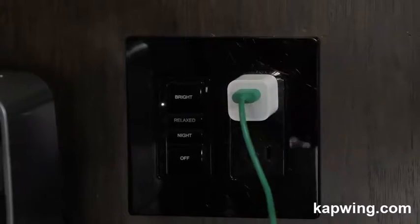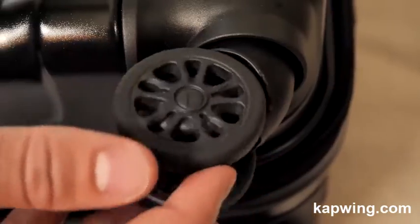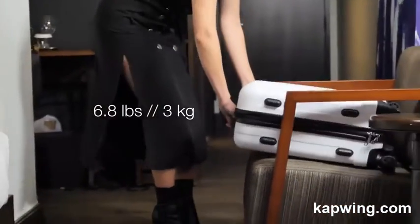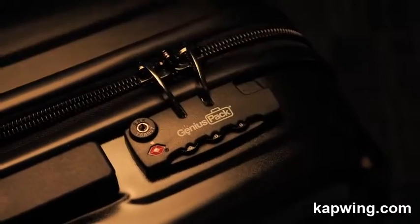It has not four, but eight wheels for a 360-degree super smooth glide designed to wheel effortlessly on multiple terrains. It's extremely light, just 6.8 pounds. The zipper pullers click into the integrated combination lock. Take my word, we did not cut corners on quality.